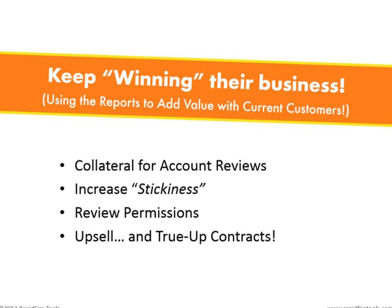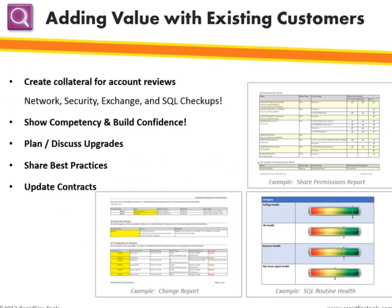So when it comes time to produce collateral for your account reviews, you'll find no tool better than Network Detective. It is going to be tremendous to supplement your current quality of service because you're going to be able to back it up with the quality of detail in your account reviews. And again, what's better than having a satisfied customer sitting right in front of you to discuss other opportunities or to potentially redo contracts so that you're getting paid for supporting something that you might not have been aware of and they might not have. So I'll show you that in just one second.